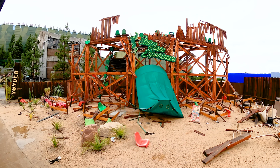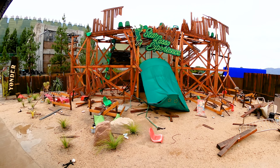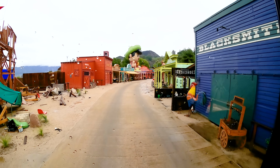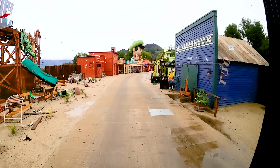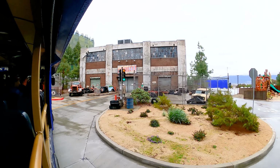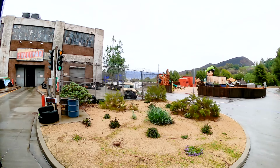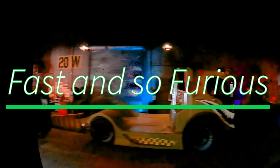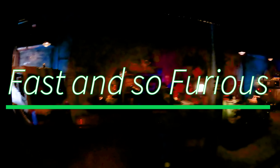These are the actual sets from Nope. The sets were built up north in an area called Agua Dulce, which is Spanish for Sweetwater. Disassembled and then reassembled here. They were added to the studio tour on the day that Nope premiered by legendary criminal mastermind Owen Shaw, part of the big crime family. Not that one. We're looking for a guy named Roman here.